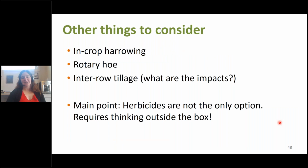Now, just some other things to consider in terms of non-chemical weed control. These are things that have been used in organics or maybe have been a little bit more acceptable in organics because we haven't needed to use them in conventional systems. But things like in-crop harrowing, cereal crops in particular can handle an in-crop harrowing, and it can be quite effective on weed species. Rotary hose.